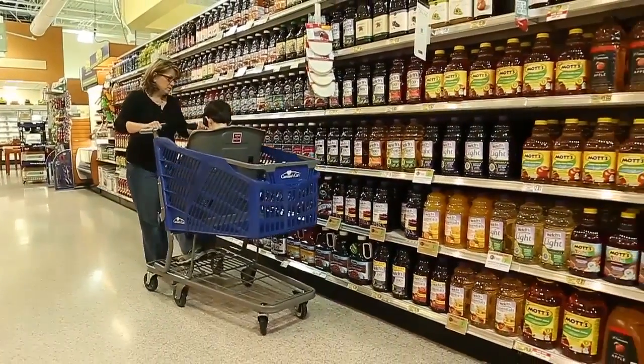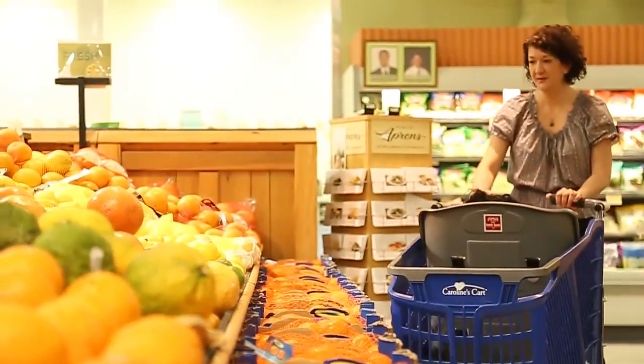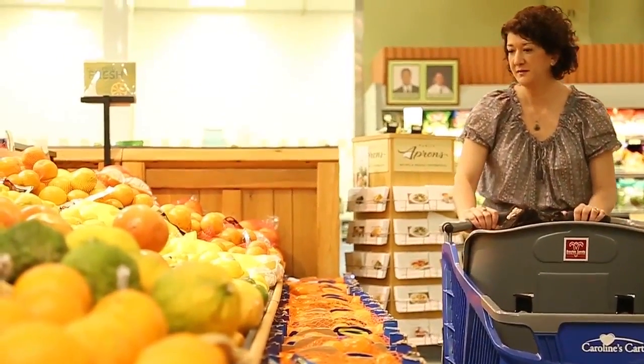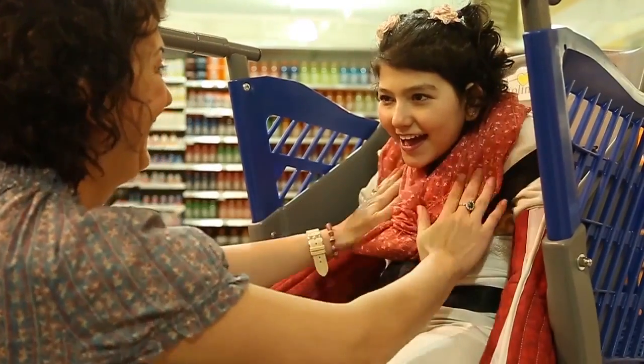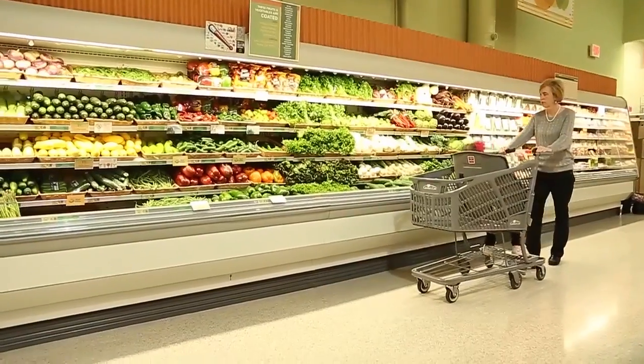I think that my favorite feature on Caroline's Cart is the fact that it turns on a dime. So it was critical to me that a cart loaded down with your passenger and your groceries really could turn, and it could be very maneuverable in the store.